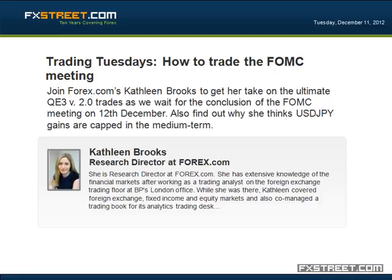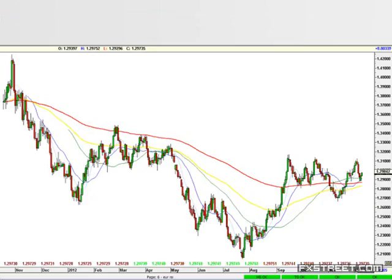Now let's get going. As you can see, euro dollar has had a nice old recovery, again retouching that 130 level. We just had some very good data out from Germany, which is always good news for the Eurozone, largely because it's the biggest economy. The ZEW survey, very, very important. One of the most important surveys, and that has done very, very well.